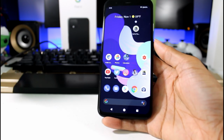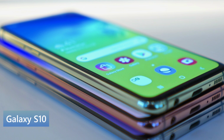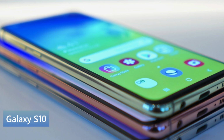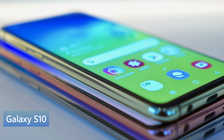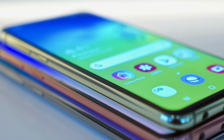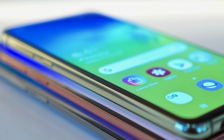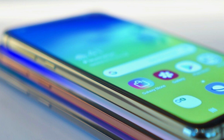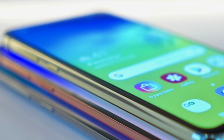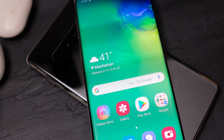Alright, so the next phone is the Galaxy S10. So this is a really good one at $664, and it's got an aluminum frame and glass back, a really nice design. I really like the design on this one. IP68 dust and water resistant. You have a 6.1 inch dynamic AMOLED display. Samsung makes some of the best displays, 1440p, 550 for the PPI. A really nice display with the little punch hole on the right side.